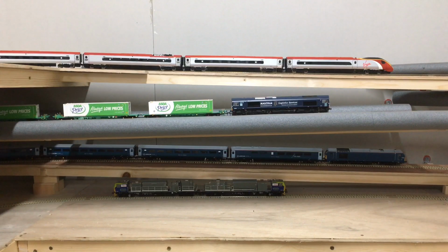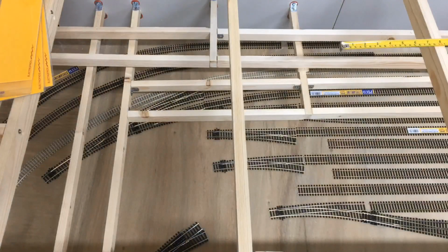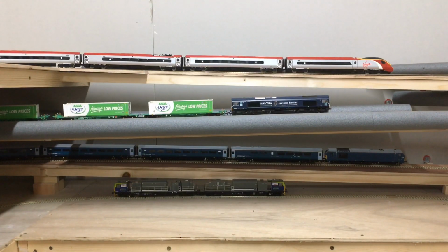We'll have a look at the track plans which I've been setting out over the past couple of months. The top level baseboard has been taken off so you can see all the framework, but then underneath it was easier to access and set out the points, set out the number of lanes that I might have for the fiddle yard. And I'll finish the update with these trains continuing to go round the layout.